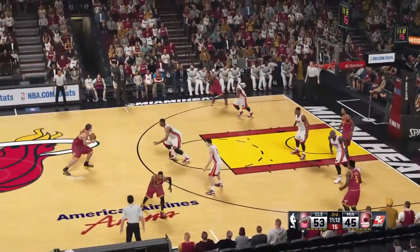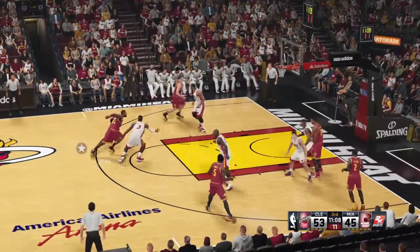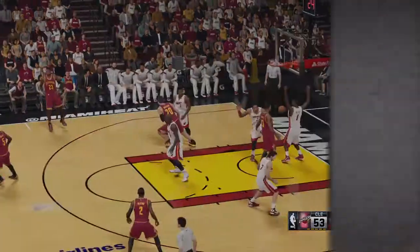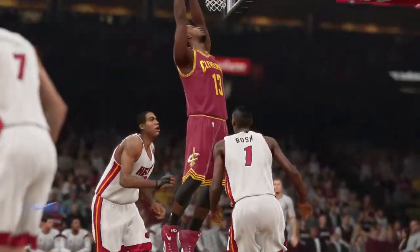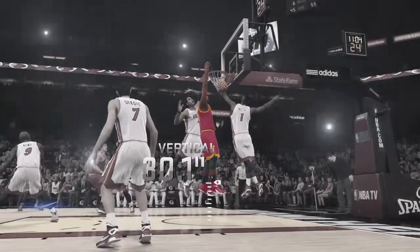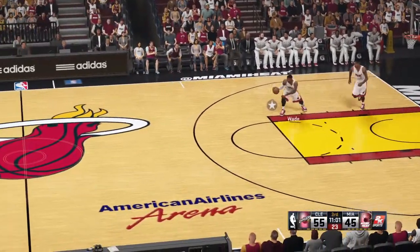Outside, Irving. Mozgov dishes to James. The pass to Mozgov. Cleveland moving it around, and it's Thompson with the jam. An indication there of why the scoreboard looks like it does. Very passive defense. But the finish was anything but passive. No, he hammered that down, Clark. Superb above the rim action.